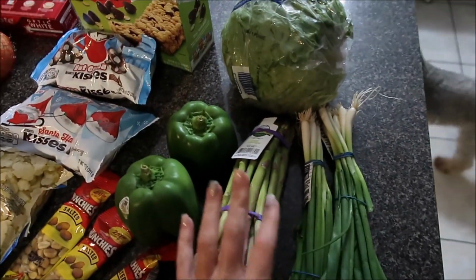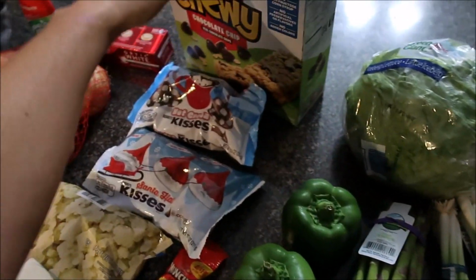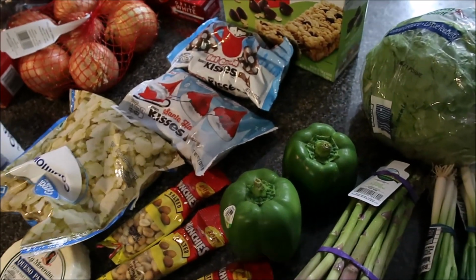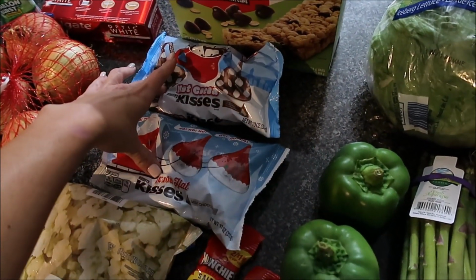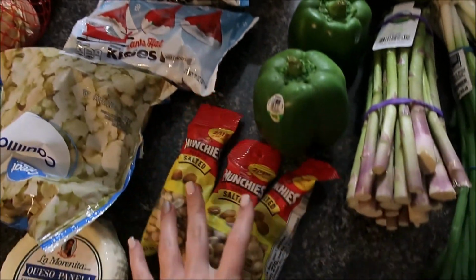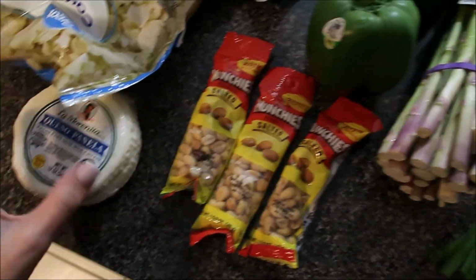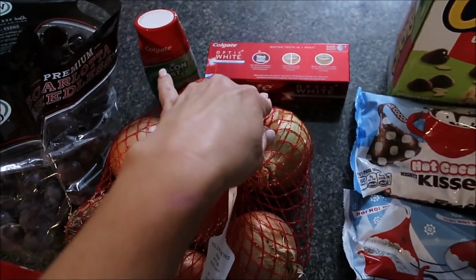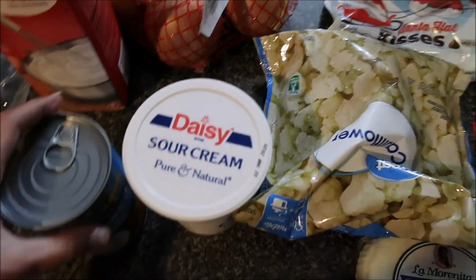So I got green onions, asparagus, lettuce, I got granola bars. The stuff that you're seeing that isn't keto related, that is for my son. And then I got these. This is gonna go in some gifts for their karate instructors. I got some car snacks, some cheese, some sour cream, onions, toothpaste, not pictured is some dog food.